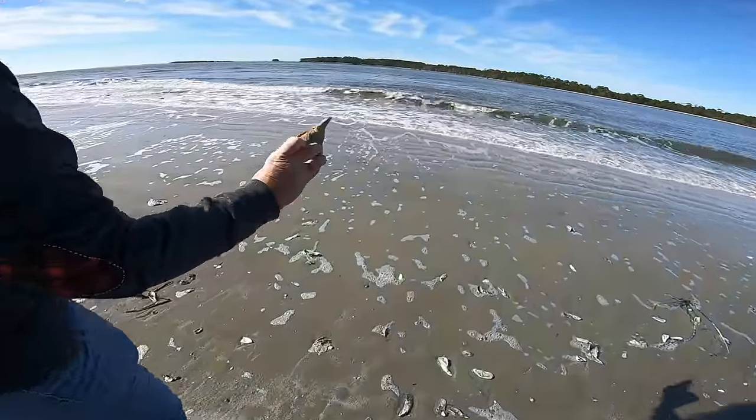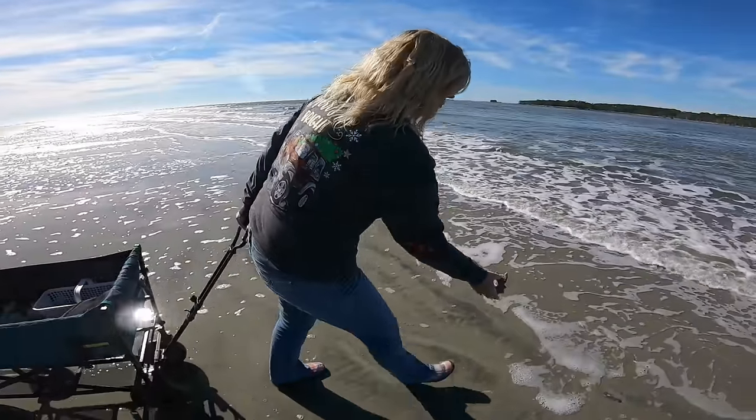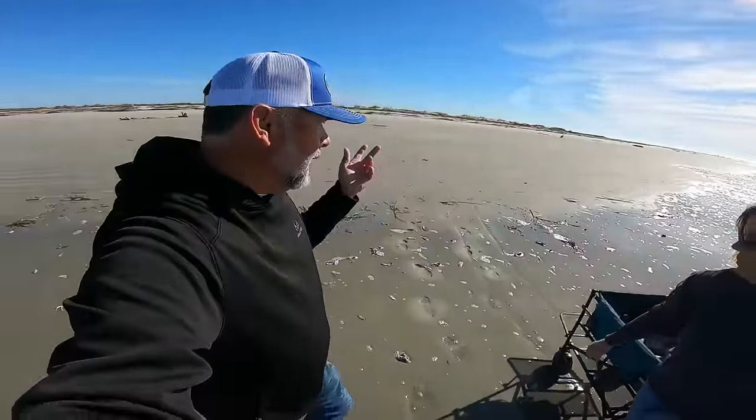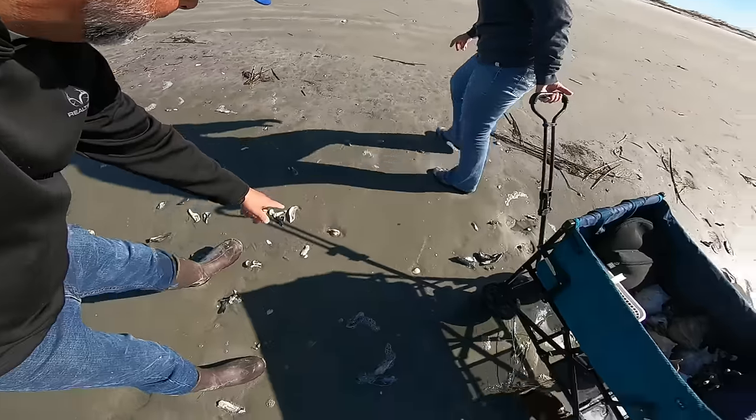Even though the tide is coming in, he would have been perfectly fine where he was. Yeah, it is cool out here. It is really, really cool out here. Like I said, it's in the 50s here.